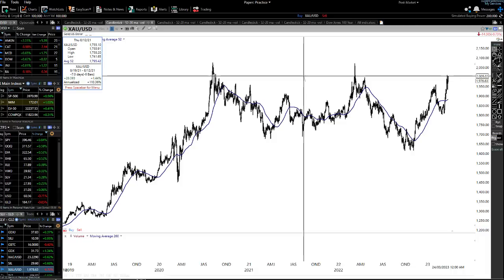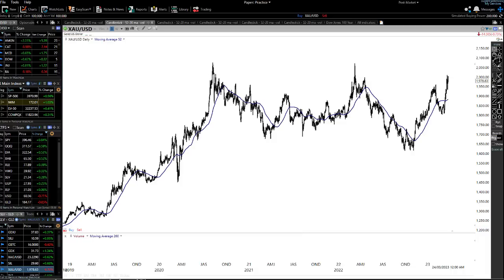We are very, very close to these all-time new highs. And I'm a very big component with gold. And to me, gold is one of those markets that tends to have a big move prior to recession. So maybe that's the reason why gold is actually having a big move right now, because it's probably getting ready for the recession that's actually coming.